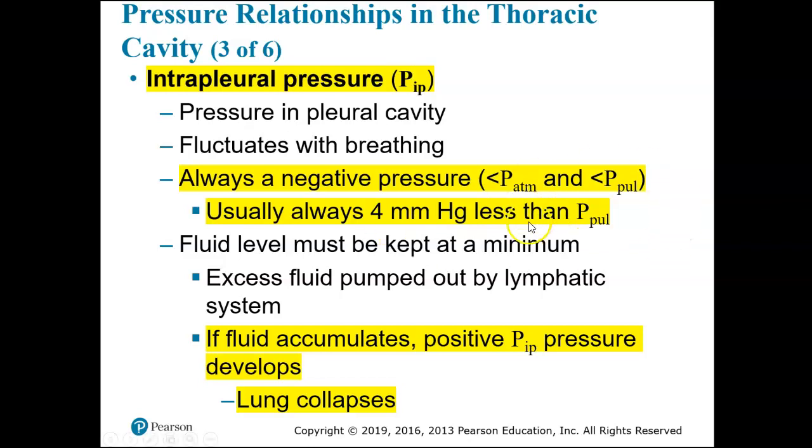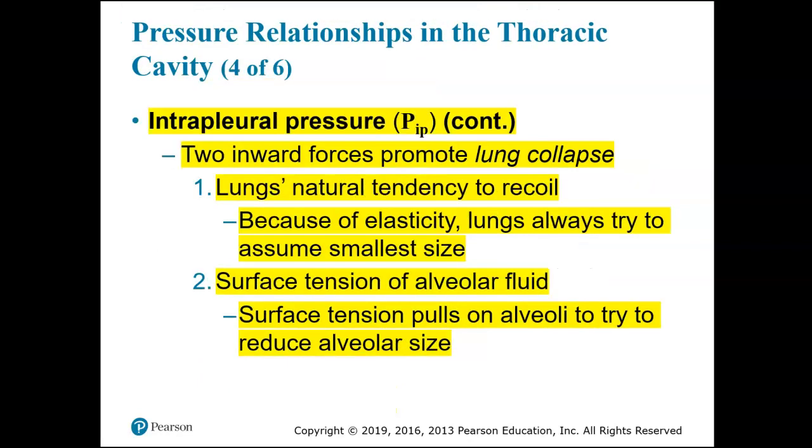So that negative pressure keeps the lungs from collapsing. If fluid accumulates and positive pressure develops, then the lungs do collapse. So that pressure, that intrapleural pressure, always has to be negative so that the lungs will not collapse. There are forces influencing the intrapleural pressure that overall end up making it a negative pressure.